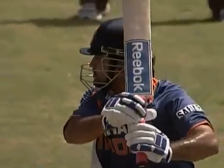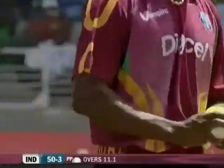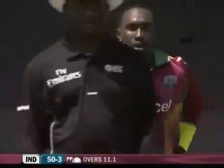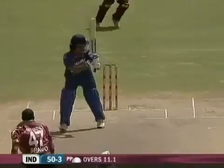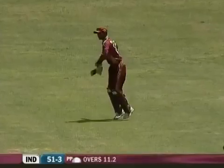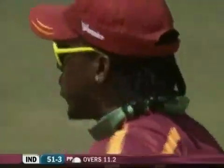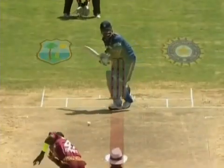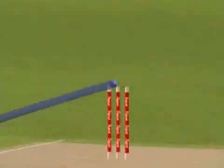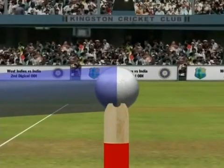I wonder if Mahendra Singh Dhoni will say I'm being distracted by those wristbands. Seem to be matching his captain's glasses. Seem to be colour coordinated, Dwayne Bravo and Chris Gayle. Struck just outside. Good decision anyway. Never really legislate for that.